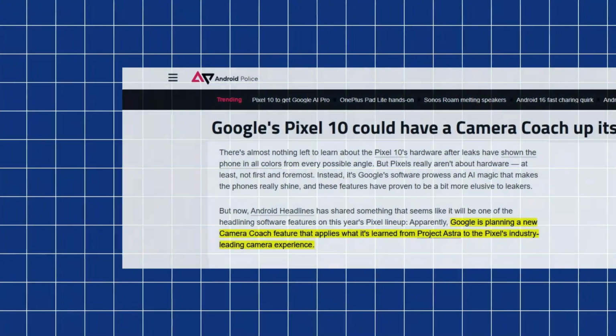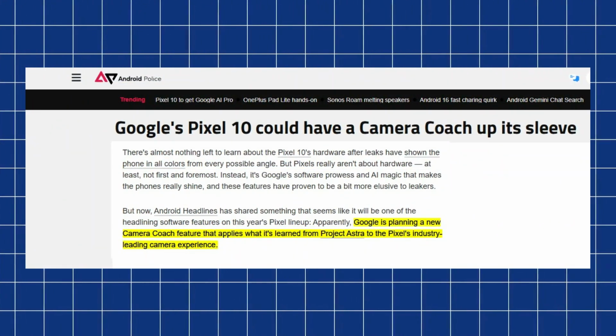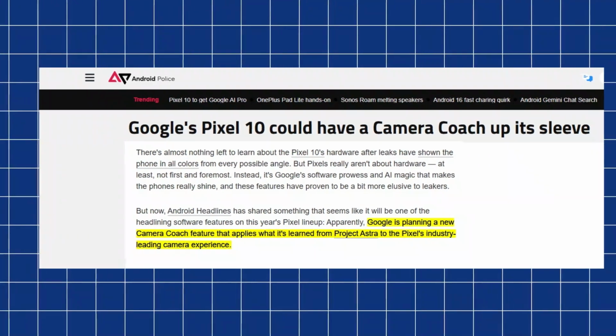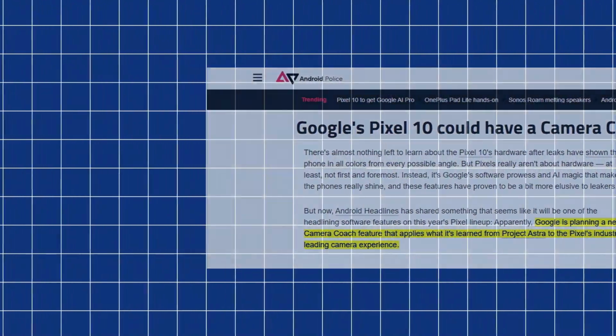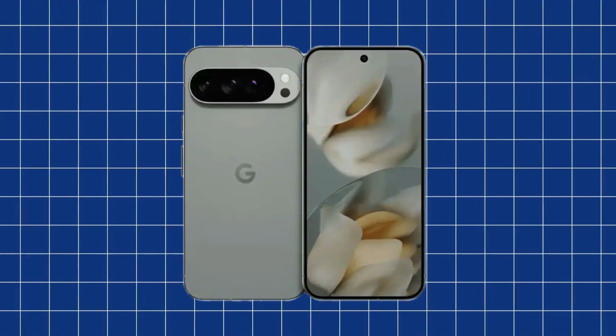The second change is all about making you a better photographer. Google's new camera coach uses Gemini AI to offer live suggestions while you're shooting. Framing slightly off, lighting too harsh, the phone nudges you in real time.